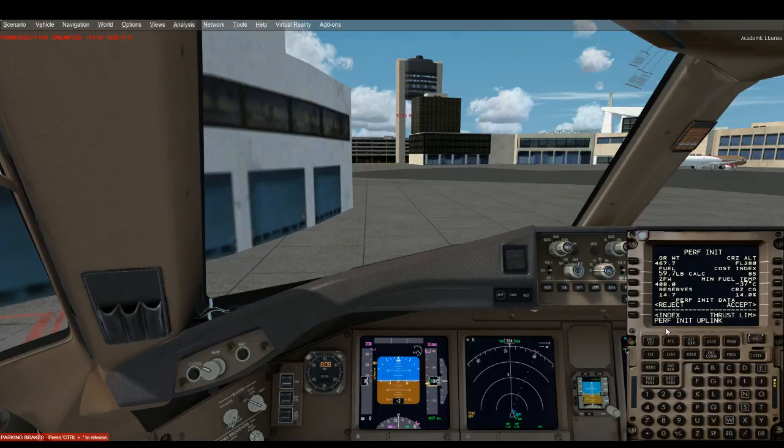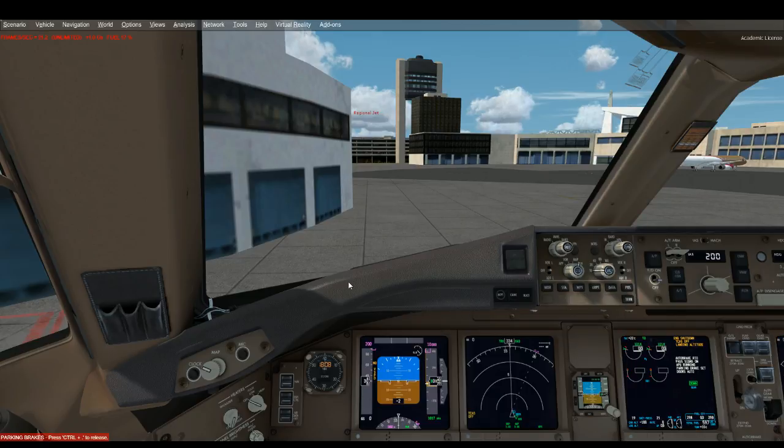Austin ground, American 5147, we're ready for pushback. American 5147, you're going to be pushing back on taxiway Alpha or taxiway Echo. One moment, and I'll let you know. We can push back on the Echo facing east if that works best for you, American 5147.